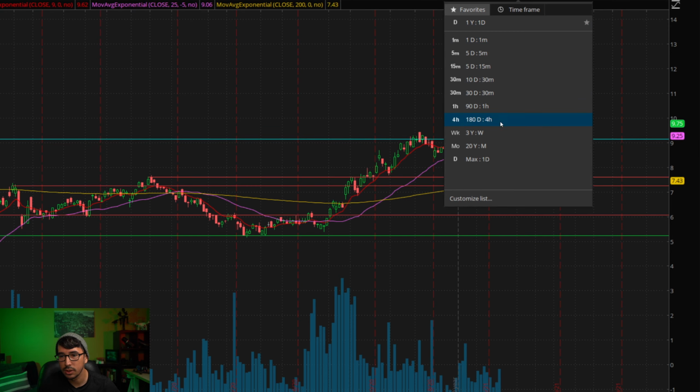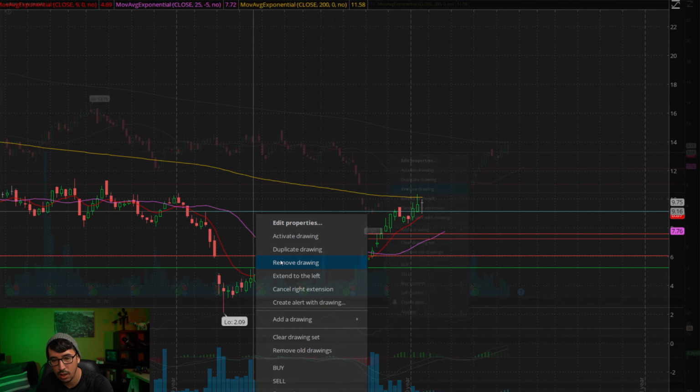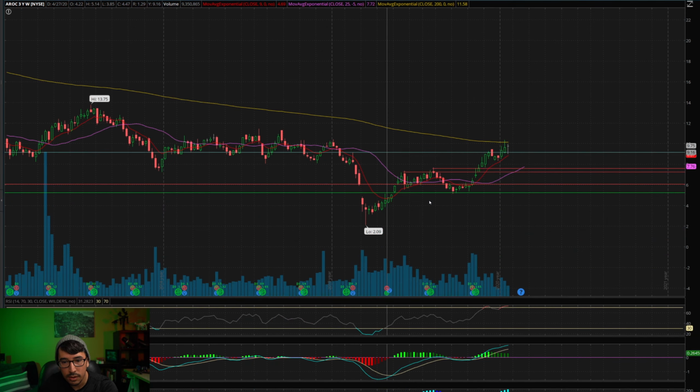That's a pretty good push. Let's go back to the weekly. We'll extend this line out to the left so you can see that the line we drew on the daily lines up with this support that it kind of formed.